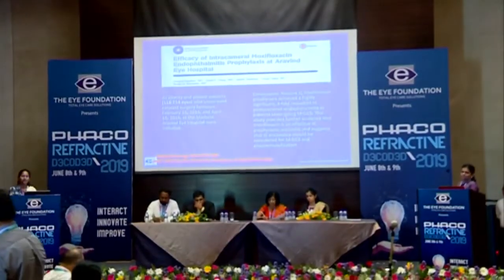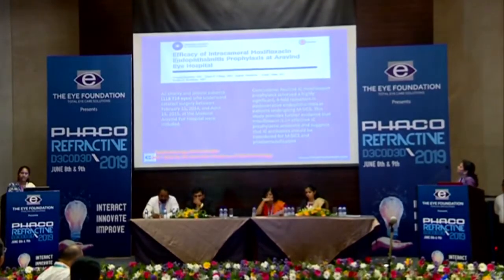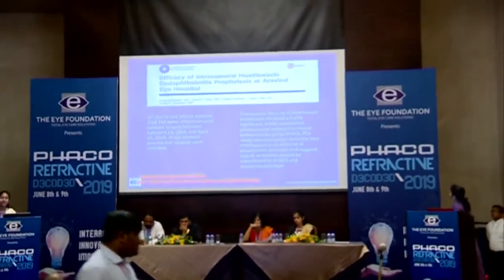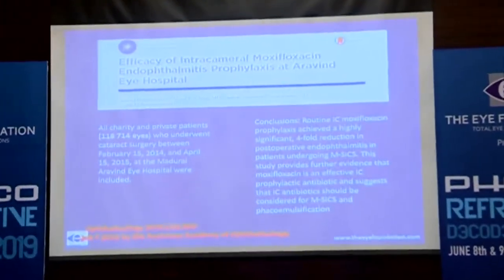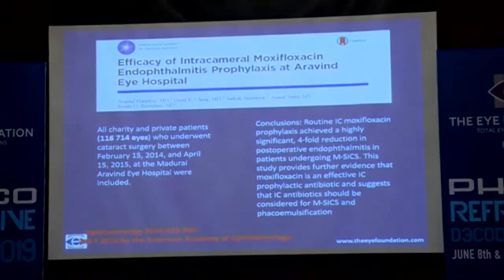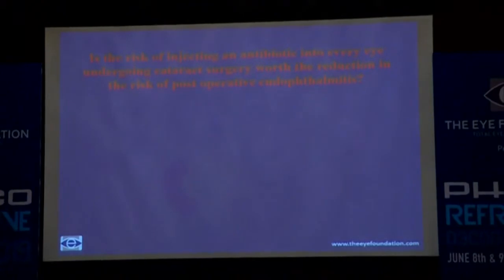Indian scenario, I have another 1 million surgeries done at Arvind Eye Hospital. Again, they have also concluded that it is even better in SICS also, where we make a bigger tunnel. It's about a 4-fold reduction. That is what we achieve with intracameral antibiotics. Now, is the risk of injecting an antibiotic into the eye to prevent endophthalmitis worth the reduction of risk?